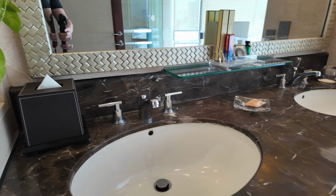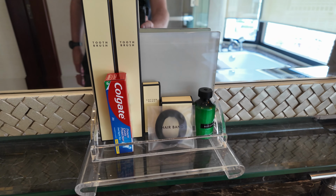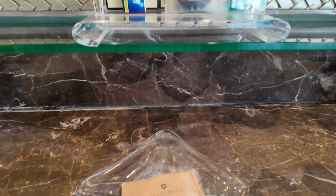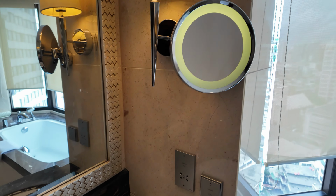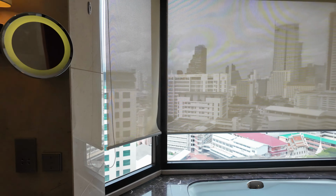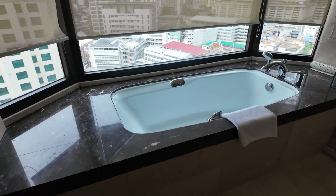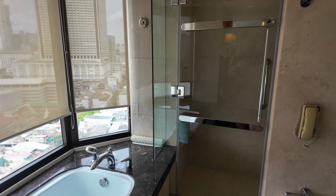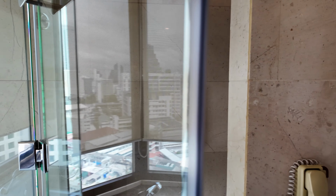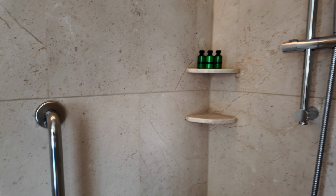Like the rest of the room, the bathroom looks a bit dated, but it is very spacious and features both a bathtub and a separate shower. True to Shangri-La standards, the amenities are both plentiful and high quality. In addition to the balcony, another great feature of this premier room is this, a bathtub with a view. There's also a rain shower.